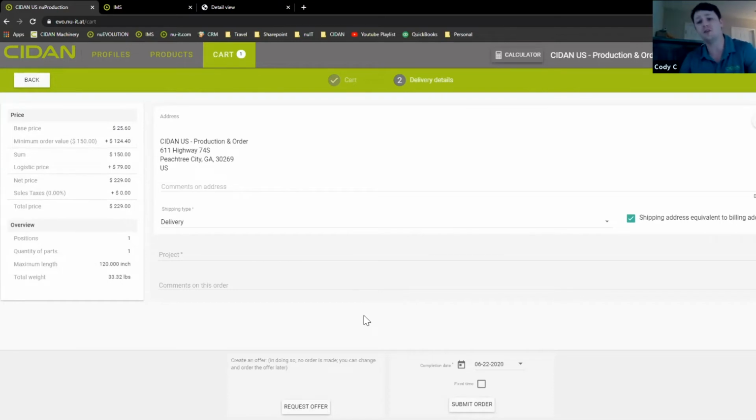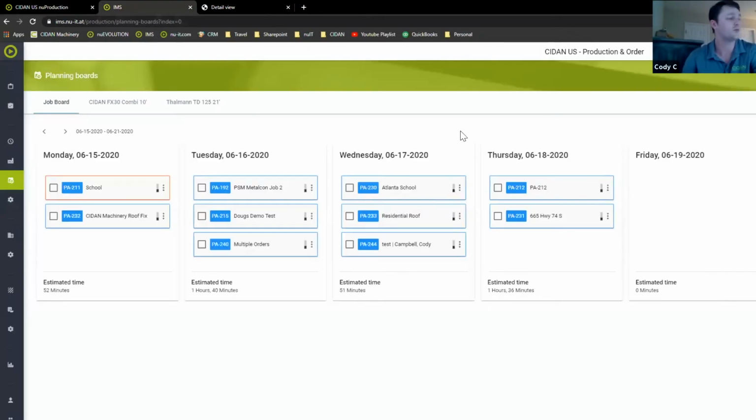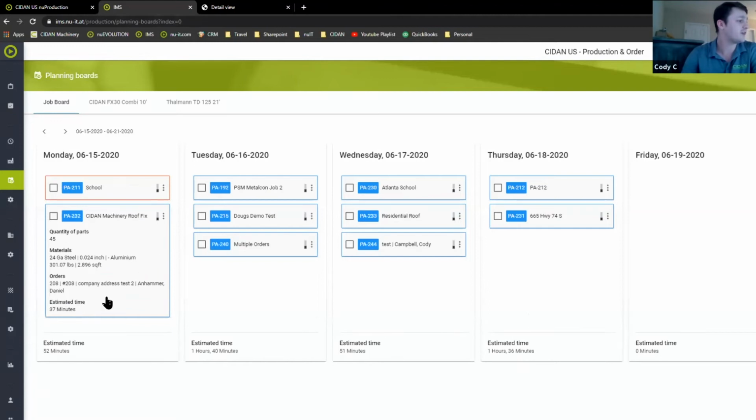But then when they submit their order for the production company, it jumps into the second part of our system, which is our IMS, or our Intelligent Management System. As you see here in front of us, we have a weekly calendar view of all the orders that we have ready and what we need to do. Outlined in red means that my operator is bending the metal right now. I can click in here to see a quick view of everything that is involved in it.